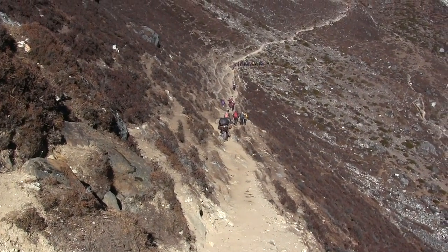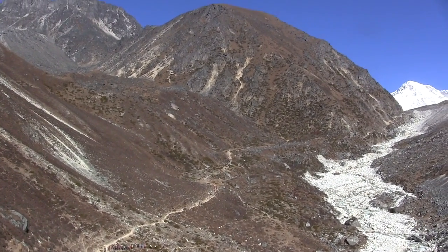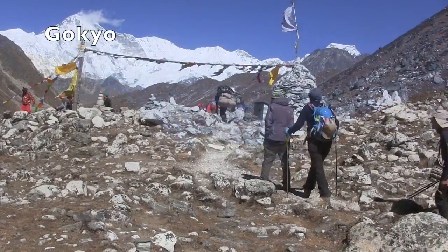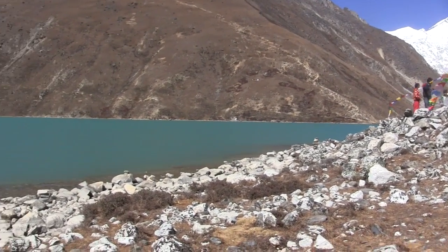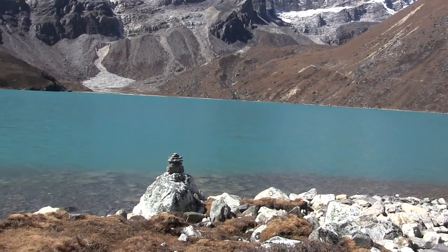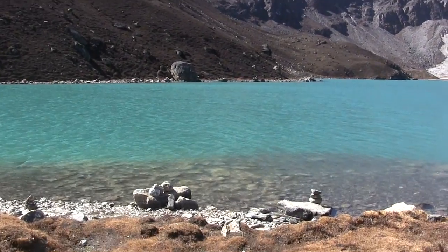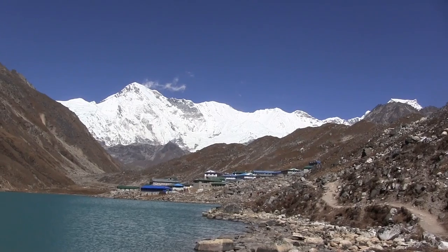This is the trekking trail to Gokyo. Straight ahead you see the magnificent Cho Oyu. We're at Gokyo Lake, almost to the village. This is the beautiful turquoise Gokyo Lake. There is Gokyo with Cho Oyu in the background.